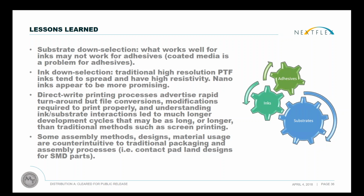For example, in particular, some of the SMT attach methods that are common practice today with solder attach are counterintuitive, or what we have to do with adhesives is counterintuitive to what is done in packaging today. So we had to overcome this as well by completely changing the approach on how those passives are attached.